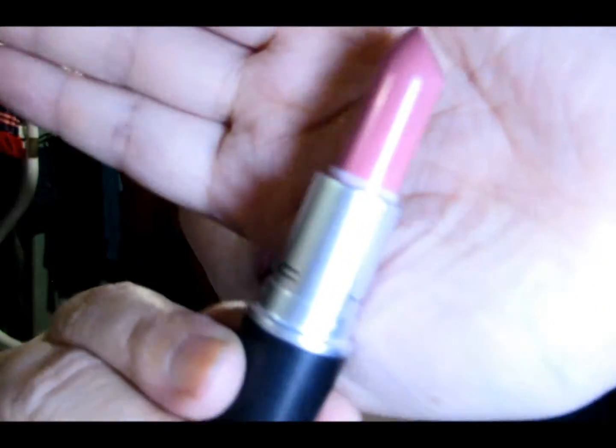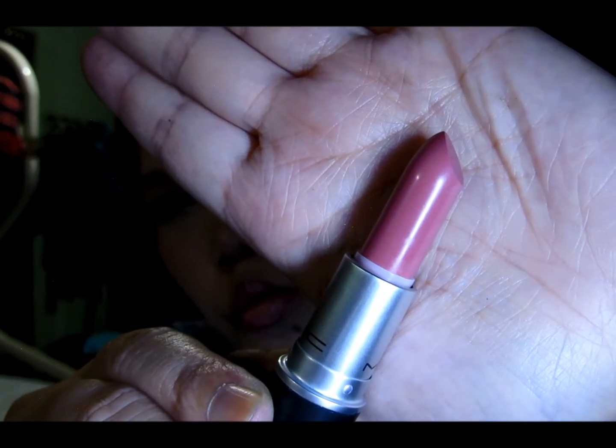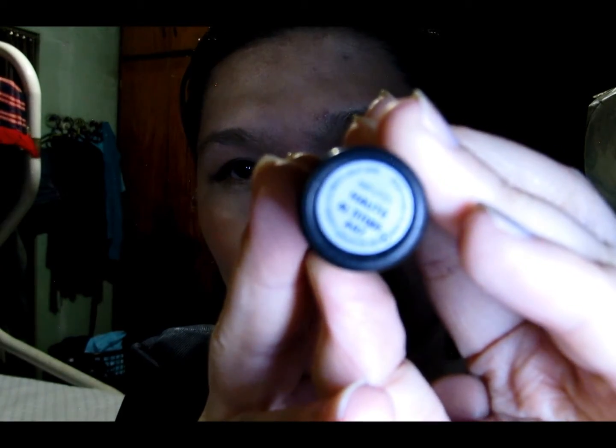And lastly, from MAC, from a friend of mine also in the US, I bought this Hot Attitude. Love this lipstick. And as you can see, I already have another one, which is from the Apres-Chi collection, Stereo Rose, if you watched my January haul.